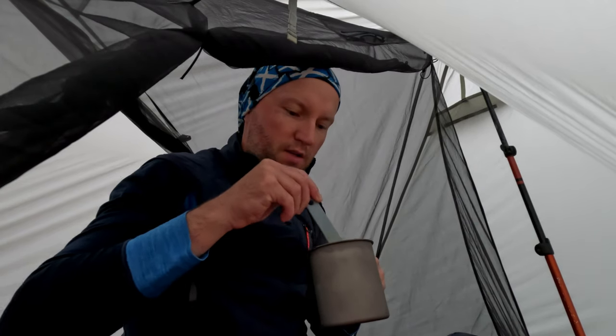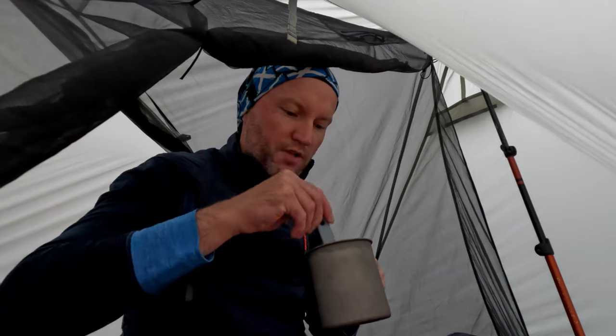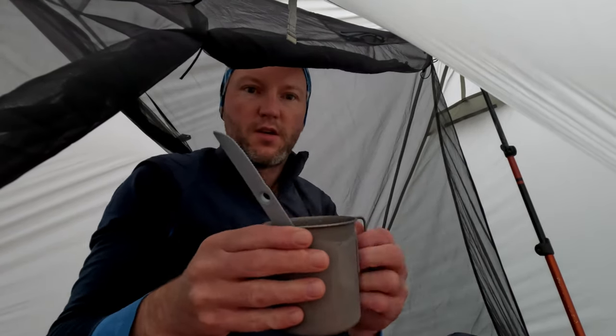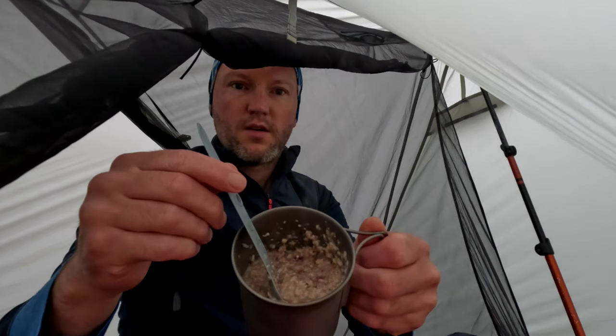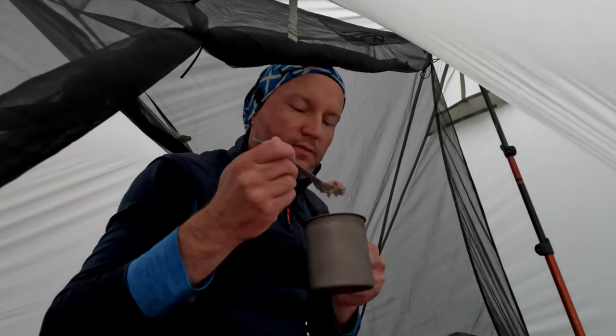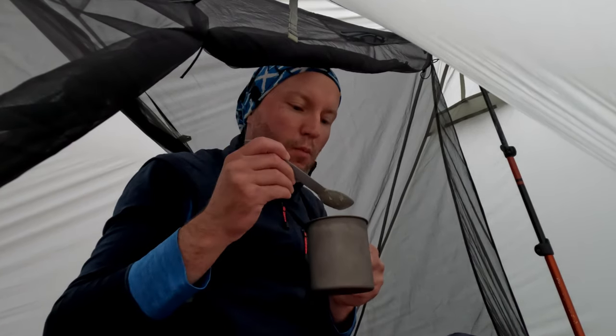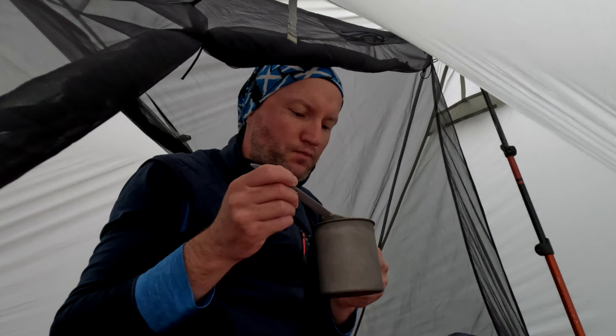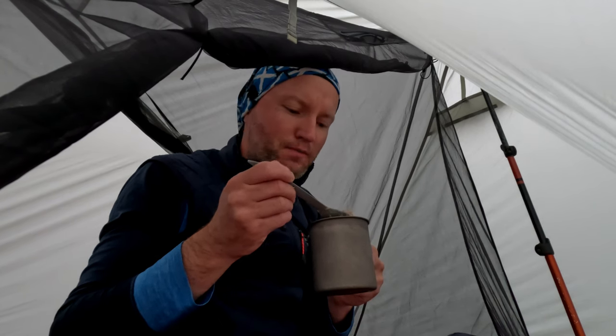Right, porridge is made. Let's see what Hannah from the Fell Store has come up with. I'll just give you a wee sneak peek. You can make it as thick or as runny as you like, I suppose. Bit too much salt, I think. I like salty porridge, but not when there's sweet things in it as well. But otherwise, that's no bad.